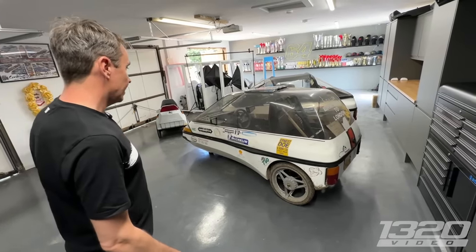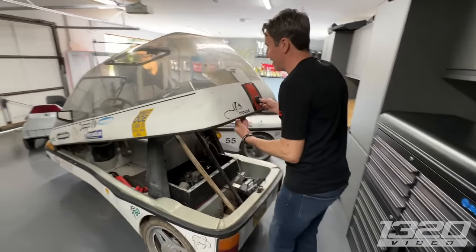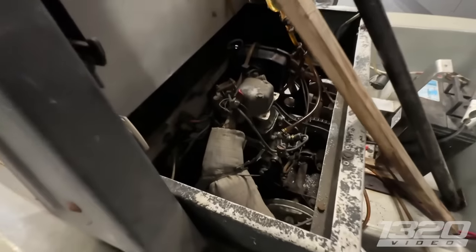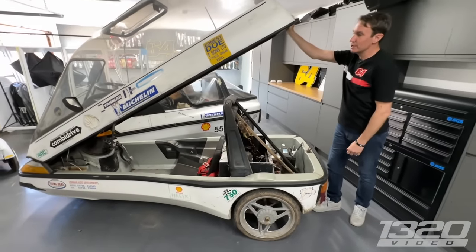And you have two of them. Yeah, so to get in. So one's a convertible and one's a hardtop, looks like. Yeah. And that's where you get. Whoa. Look how tiny the engine is. So it's a little diesel engine. Yeah. Which apparently does 600 miles per gallon.